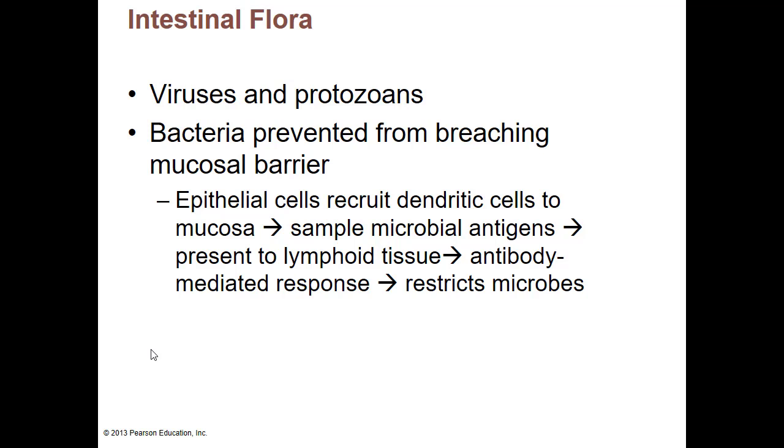So part of it is we have epithelial cells that recruit dendritic cells that recognize foreign invaders and tell the immune system to get rid of them. They're just constantly, your large intestine is patrolling for invaders. And your bacteria has a lot of possible invaders.